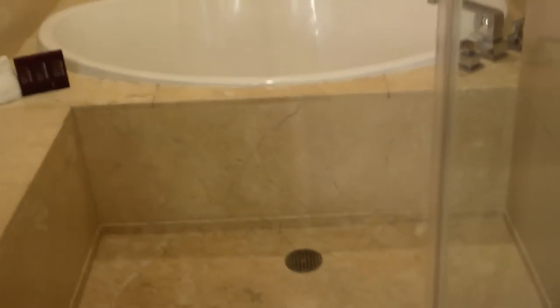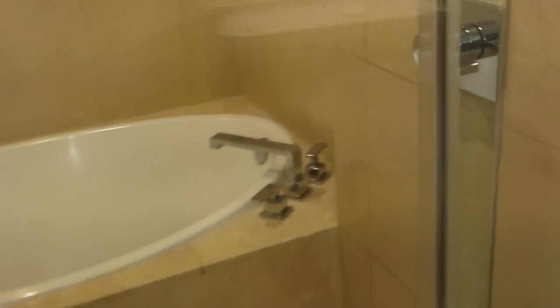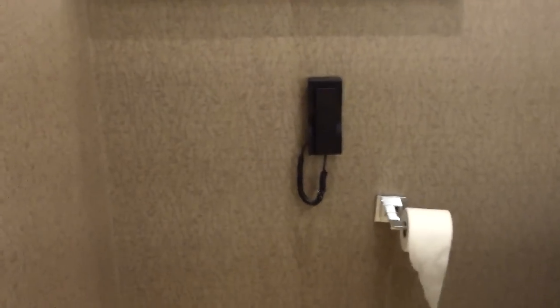Last time I was in a room that had a separate shower cubicle, so it wasn't shower and bath at the same time in the same room. I'm going to close this, and on this end you have, of course, the toilet area with a little phone.